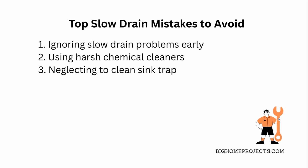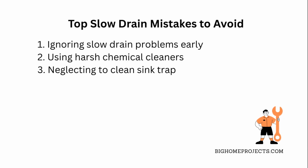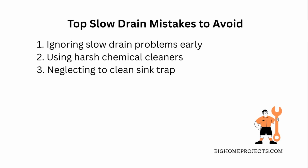One of the biggest mistakes people make with slow draining sinks is ignoring the problem until water starts backing up everywhere, which just makes things worse. Fix that by acting early when you notice the slowdown.